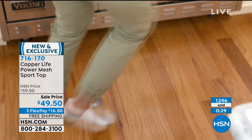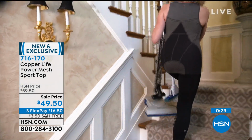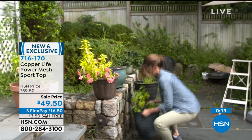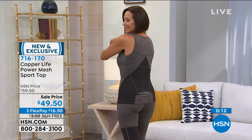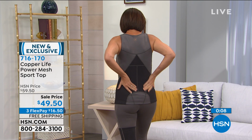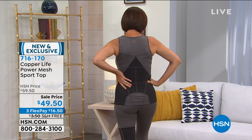With the back support that's built inside of here, you're going to feel like somebody is holding your back in the place that it's supposed to be. 80% of us deal with back pain at some point in our lives. This just gives us a little relief. I love that they built it right in. It's not separate pieces that I'm trying to put together. This is a sale price. You've got it on FlexPay and free shipping as well. $16.50, size small to 3X in black or in gray.